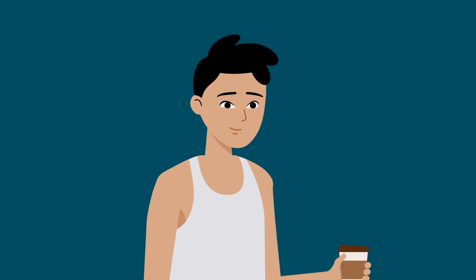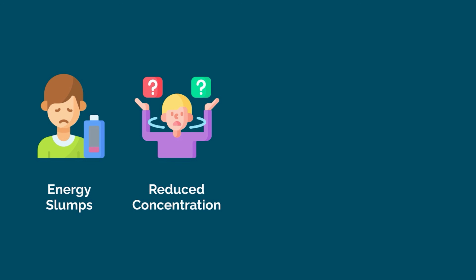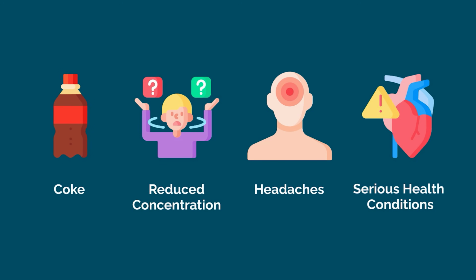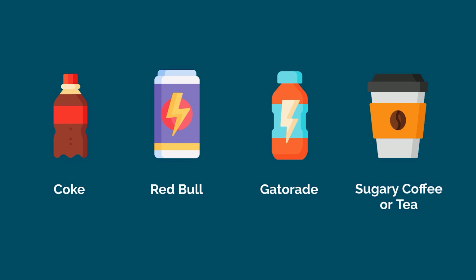When drinking, you can easily consume way too much sugar, which leads to slumps in energy, reduced concentration, and headaches, and in the long term, more serious health concerns like diabetes and heart disease. This includes sugary drinks like Coke, Red Bull, Gatorade, or coffee or tea with a lot of sugar.